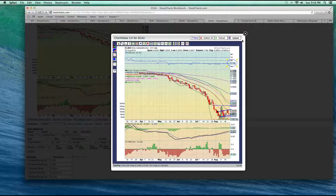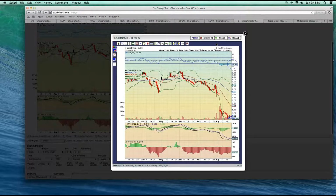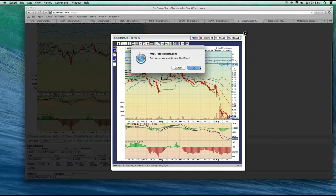What was another trade that we were looking at? I was looking at the CYW. Kind of took it off.